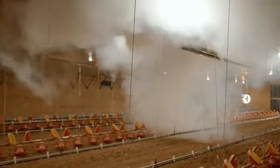So it's all about control. The negative pressure system gives us control over air quality, gives us control over air temperature, which gives us control over bird performance, health, and welfare.